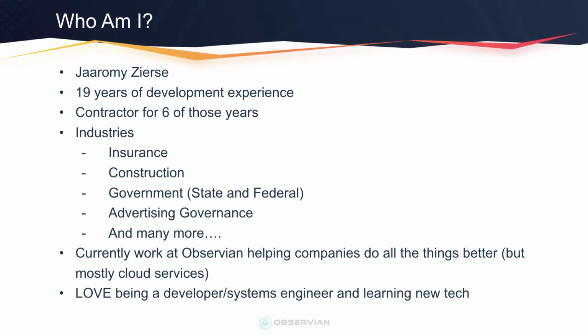I'm Jaaromy Zierse. I currently work at AWSome, and we help companies do all the things better, but mostly cloud services. I recently got my DevOps professional AWS certification. It was really hard, but I got it, and was really happy to do that. So I love all the AWS stuff. Thank you guys, co-workers over there.